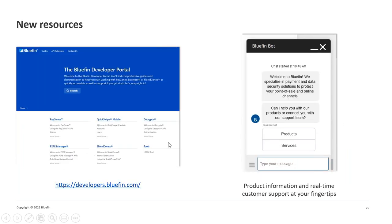So I want to close it out today by talking about two quick resources. The first is the developer portal, which we've mentioned quite a few times. Go check it out. If you're a PayConex, a Decryptix user, or if you're interested in Shield Connects, instead of having just APIs and SDKs that you can download via the website, which constantly need to be updated, this portal acts as a repository for all of the information that you need for the integration of Bluefin's products. And it is updated in real time. So when something changes, you can expect it to be updated on the developer portal. So anything that your technical staff might need, your implementation specialists, if there's interest in these products, go check it out on the developer portal.